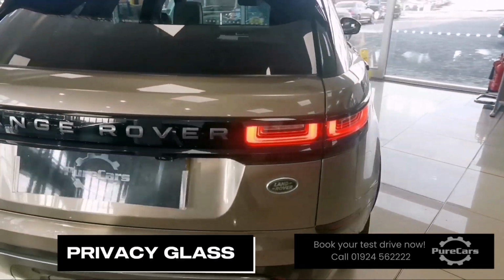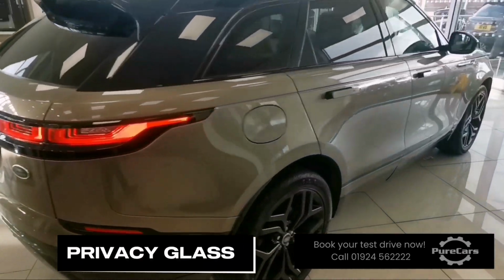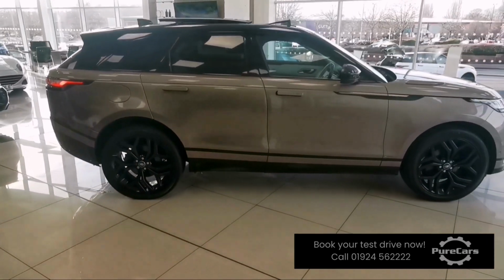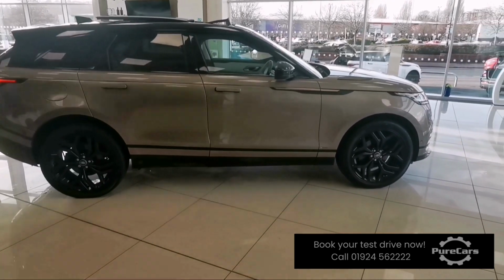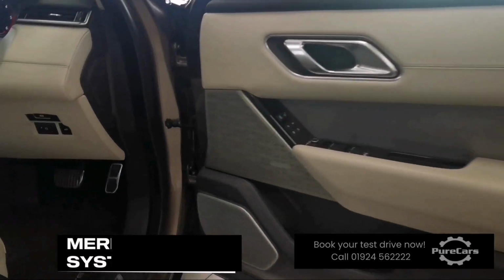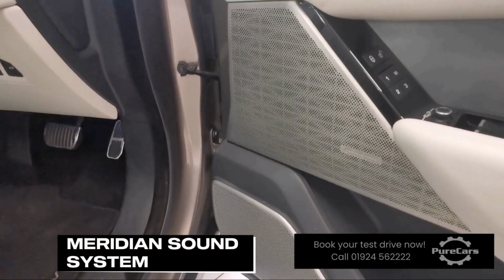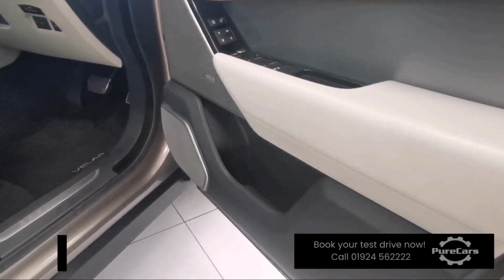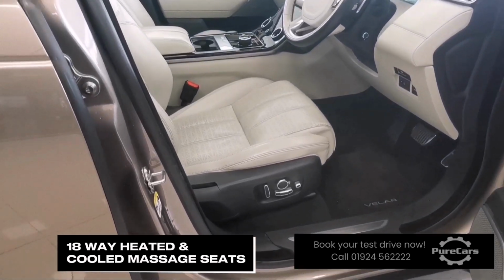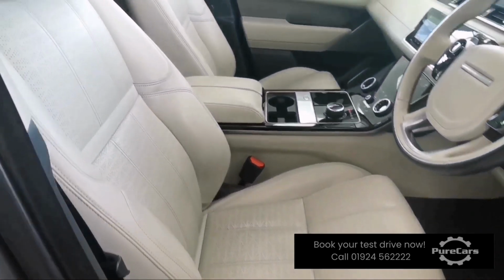And all the way around from the vehicle at back, we've got the privacy glass. Take a look inside. We'll go into the car, we've got the Meridian sound system. Also the 18-way heated and massage seats.